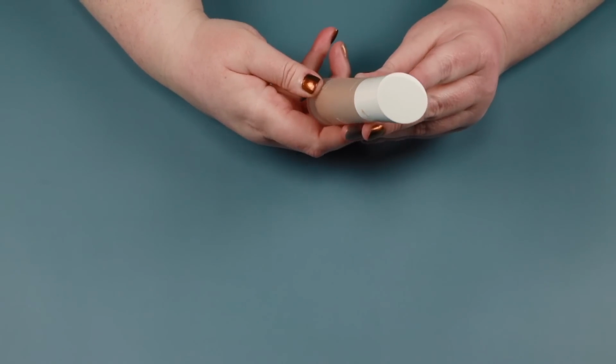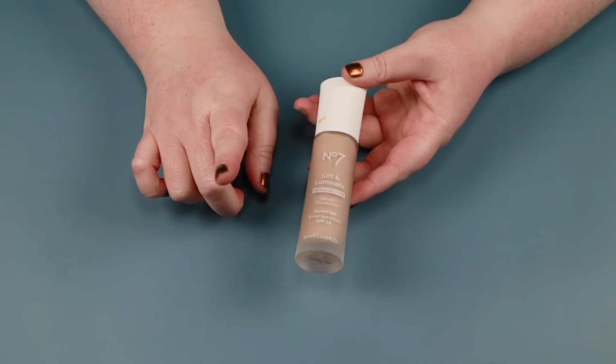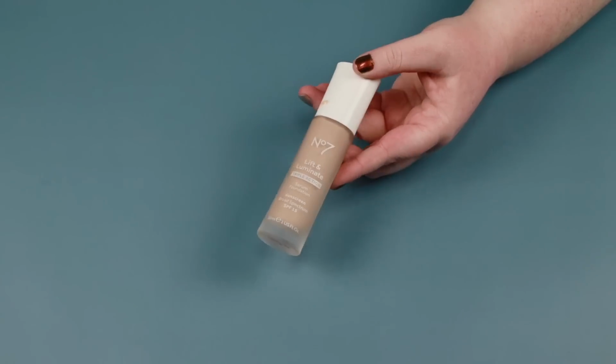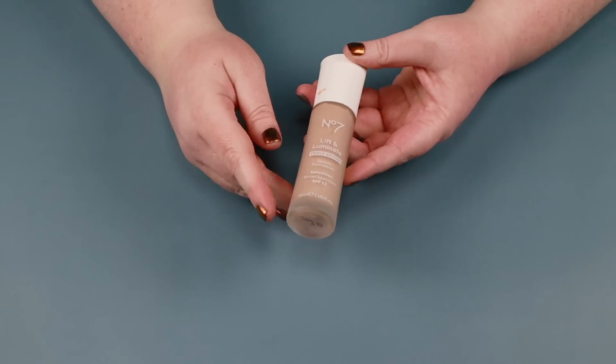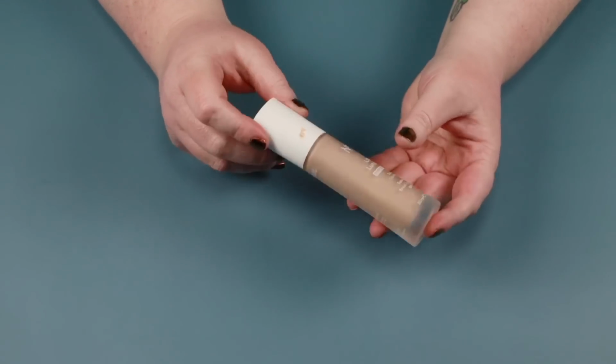So I have it in the shade 02 Cool Vanilla. Ironically enough. But it just looks so dark and funky and chunky on me, and I can't. But if I look past that, the formula is great. It really is. It's just that the shade is not for me, not for my uncooked chicken self. So you gotta go, bud.